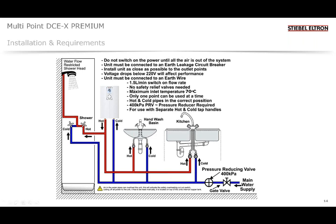There are no safety relief valves needed for the unit. The maximum inlet temperature is 70 degrees Celsius, so you can have preheated water flow through it. For instance, you might have a long run to a place where there's an already existing geyser, and you don't want all that cold water running all the way there, so that by the time the hot water comes out you've wasted 10, 15, 20 liters. So this can also be used in line for that.